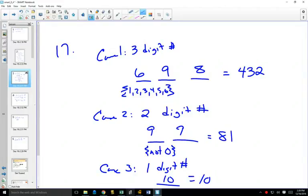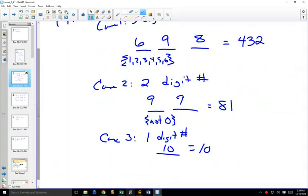Add those all up, and we get, what is that, 513, 523. Because the last digit, if it's a 0, we have to say, is 0 a one-digit number? I think so. Yes. So that's a good question.